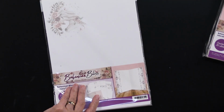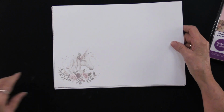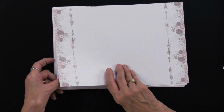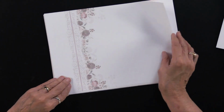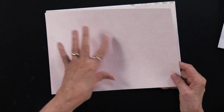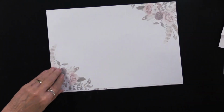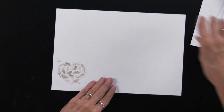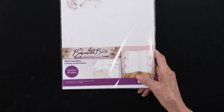Then we also have the inserts, and the inserts, you're going to get a total of 36. You're going to get 3 of each one, and there are 12 different designs. So let me quickly show you what they look like. Again, it's going to be the artwork that's in the card collection, but it's going to be ghosted back, and that's done purposely because it just works so well, not only on the inside of your cards, but often on the front too. Now, they've started doing these all over patterns. It's kind of getting blown out on the camera, but it's a soft, soft pink. This is an all over tan, and then we have more of the artwork, and just really very useful. And to get so many of them, you can just find lots and lots of uses for that. This again is the Bohemian Bliss luxury inserts.